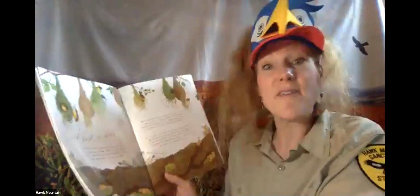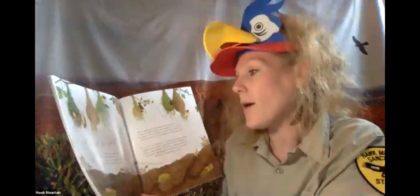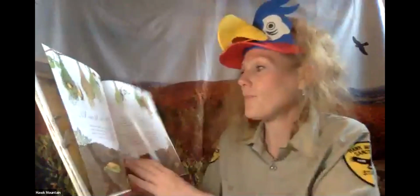There is safety in numbers. Some nest builders live in colonies or groups where there are more ears and eyes to raise an alarm when predators, animals that eat other animals, are near.